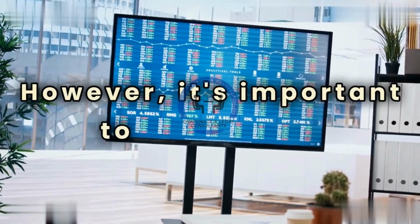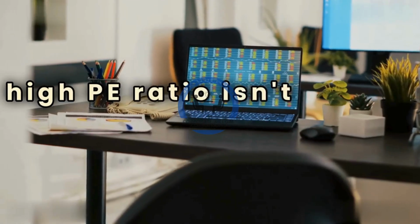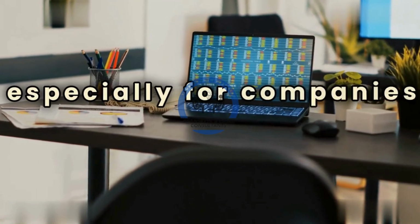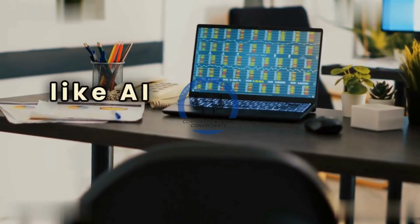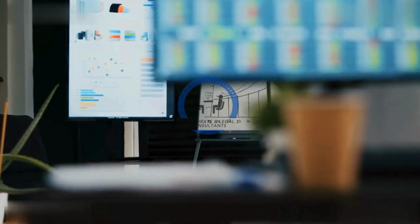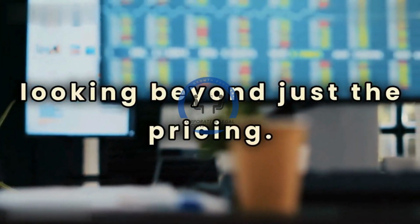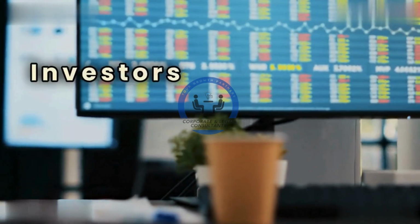However, it's important to note that a high PE ratio isn't always bad. It can indicate strong growth potential, especially for companies in emerging industries like AI or renewable energy. Assessing an IPO's valuation requires looking beyond just the pricing. Here are the key steps investors can take.